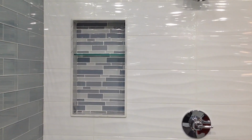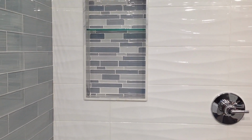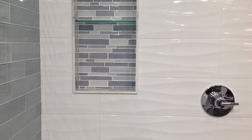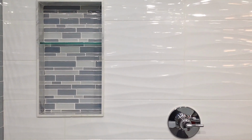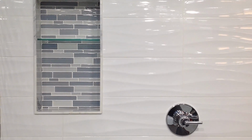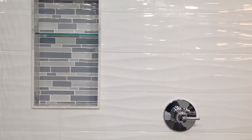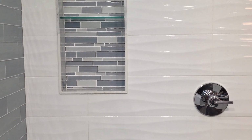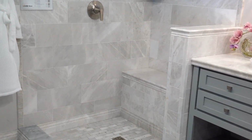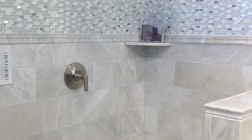So the size of this niche is 24 by 14. So I think actually, if I had a niche that was 24 by 16 or 20 by 16, it should work fine. These tiles are really clean looking, and I think the color is almost perfect for what I'm looking for.